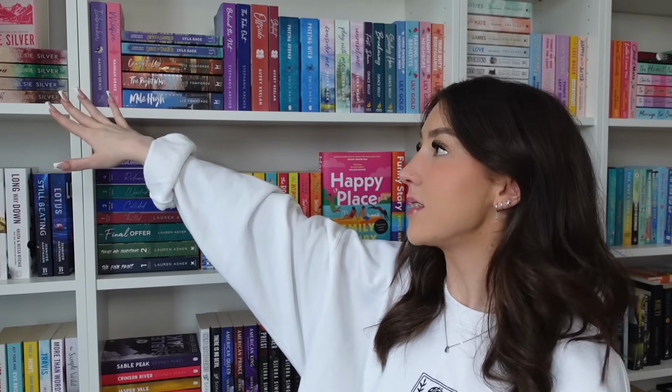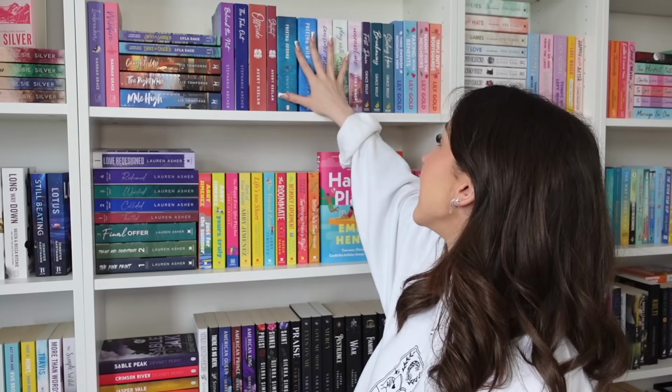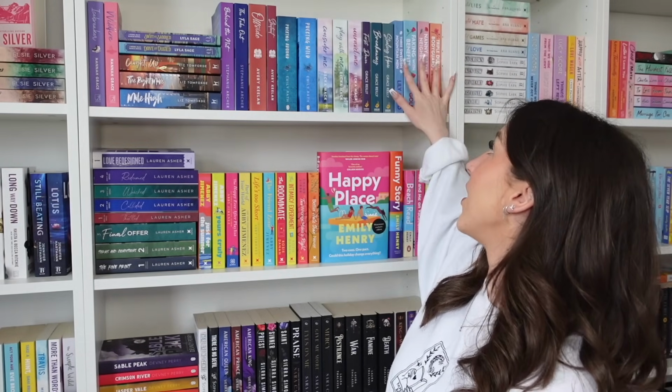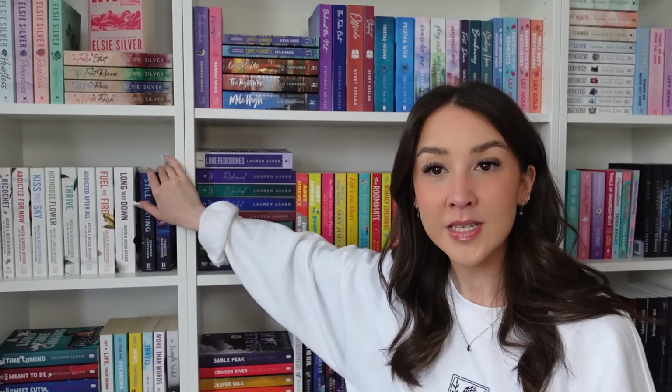So far, we've gotten all of the series. I have my favorites shelves up here. So I have my Elsie Silver over here, and then some of my hockey romances. I liked the fact that I had all of those together. So I have all of my hockey romances here, a few more sports romances, and then my random little Lily Gold series that fit perfectly here. I then put all of my, I don't know if you can even see that, my Addicted series here, my random Jennifer Hartmann, like Lotus and Still Beating copies here, my new copies.